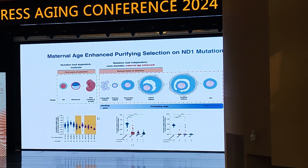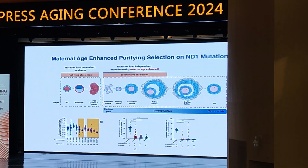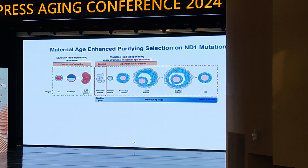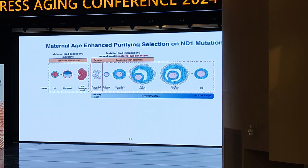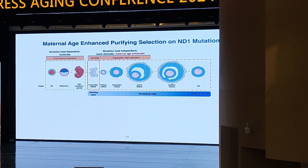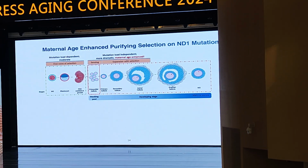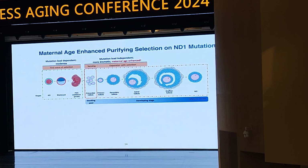Given the unique features of postnatal oocyte development, we further divide the second wave of selection into two stages, including the sensing stage and the conducting stage. The conducting stage is mainly responsible for generating the selection force, but the sensing stage is for accumulating the aging effects. And so the strong purifying selection in our mutant mouse is common.